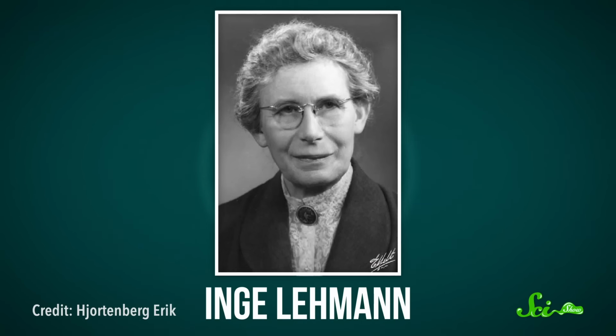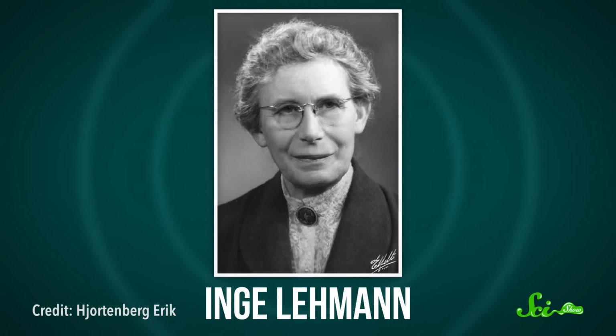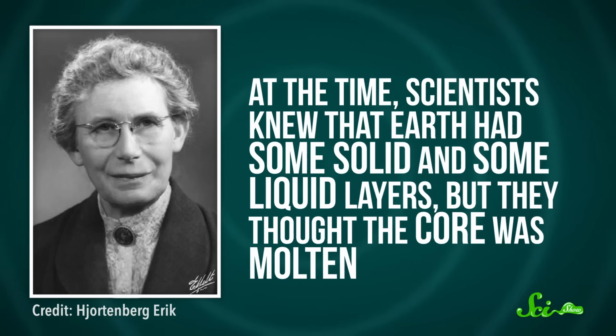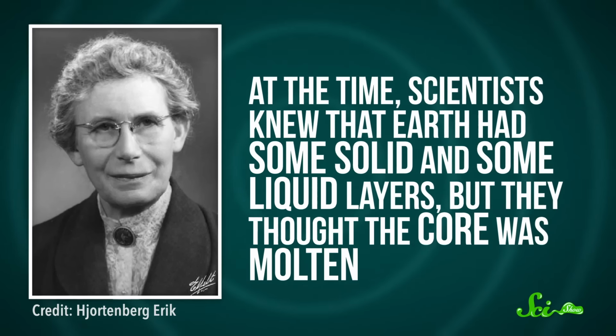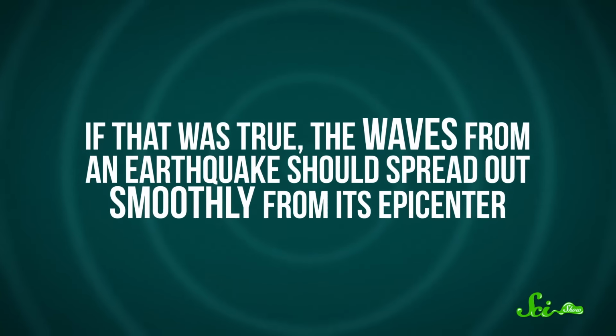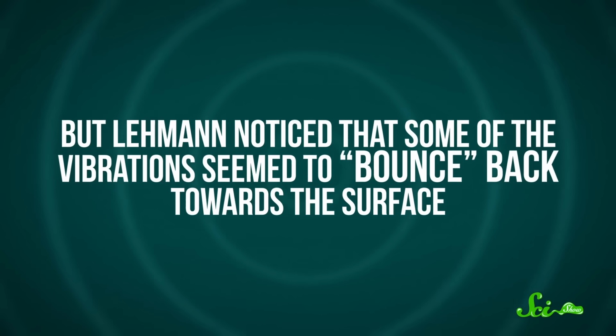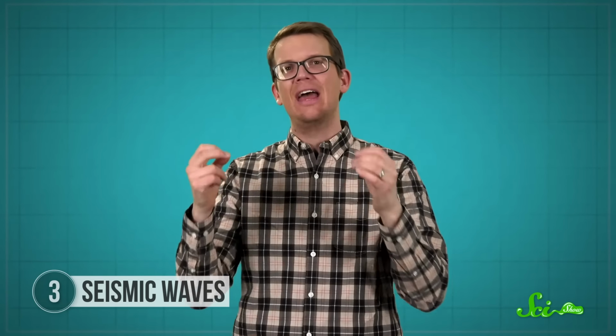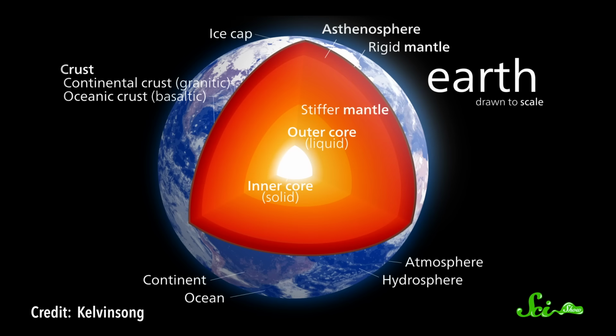In 1929, Danish seismologist Inge Lehmann was examining seismic waves. At the time, scientists knew that Earth had some solid and some liquid layers, but they thought the core was molten. If that was true, the waves from an earthquake should spread out smoothly from its epicenter. But Lehmann noticed that some of the vibrations seemed to bounce back toward the surface. The only explanation, she figured, would be that they were reflecting off something big and rigid at the center of the Earth. We now know that that thing is our planet's solid inner core.